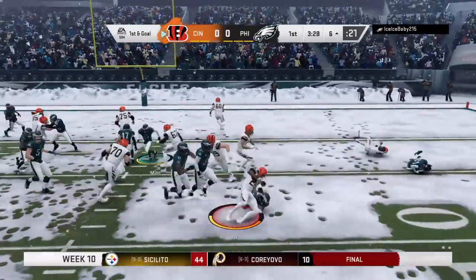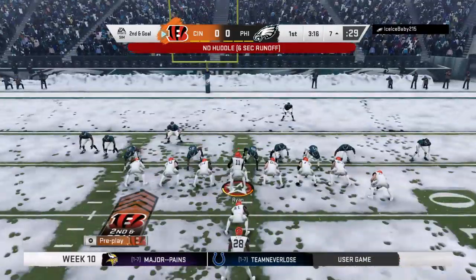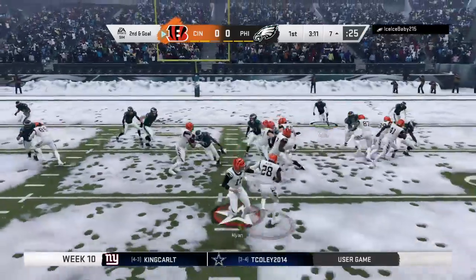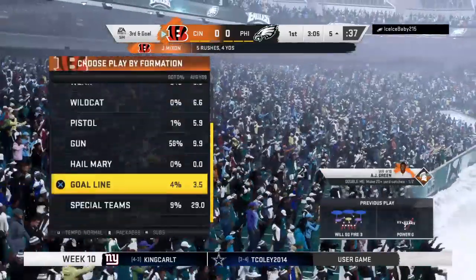They'll give it to Mixon. Looking for a seam, but finding none. He'll get back to the line of scrimmage, and that's it. They'll say no gain on the play, and it'll be 2nd and goal. Another try for Mixon. And a minuscule gain of maybe a yard from the 6 to the 5.